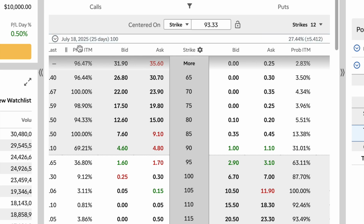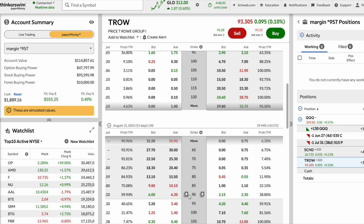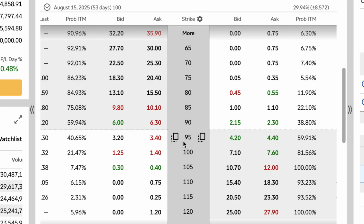Looking at the July 18th expiration date, which is 25 days from today, I could sell another $95 covered call and bring in at least $160. I could increase the strike price to $100 and bring in about $25. If I go out to August, I could again sell a $95 covered call and bring in $320. At the $100 strike price, I could bring in $125, and if I go up to $105, I could bring in $30 or $35.